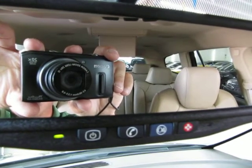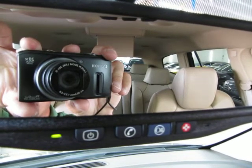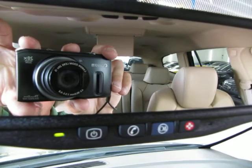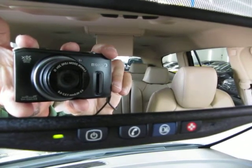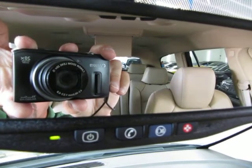If you're lost and need directions, you can press the blue OnStar button, and they'll give you turn-by-turn directions until you arrive at your destination. If your check engine light comes on, they can diagnose the car remotely and tell you how to proceed to take care of the problem. They also have concierge service and many other things that they do. For more details, visit OnStar.com.